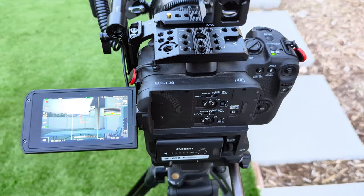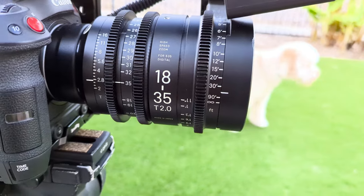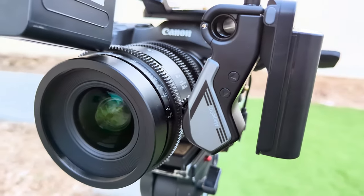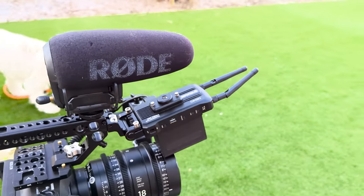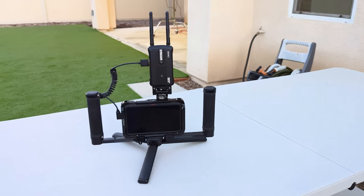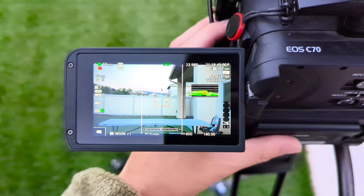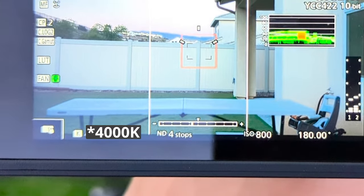Now the camera that I'm using is the Canon C70 with the Sigma 18-35 T2.0. And I'm using the SmallRig Magic FIZZ to pull focus, and I've got a shotgun mic mounted on top for scratch audio and a Hollyland Mars 300 wireless transmitter so I can see what my image is on my Atomos Ninja monitor. And I'm setting my camera's color temperature to around 4000 Kelvin to get a good mixture of both blue and orange colors to grade in post.